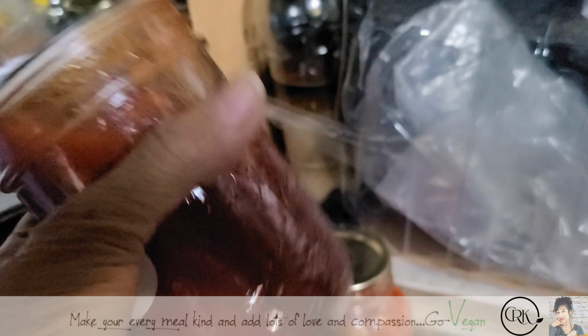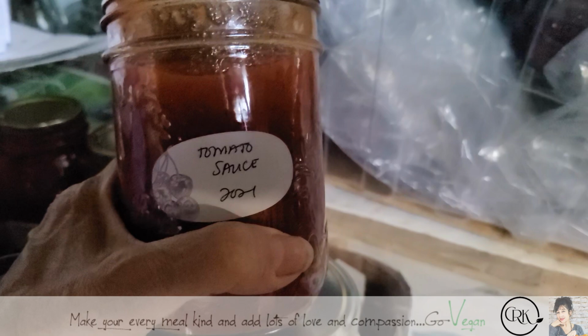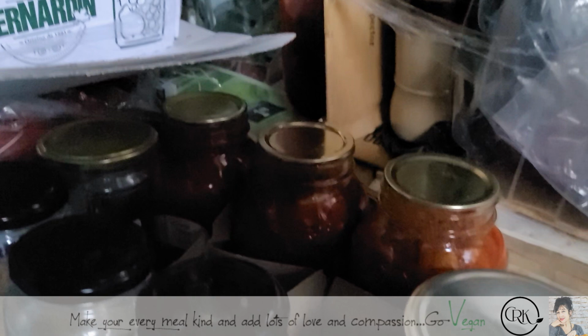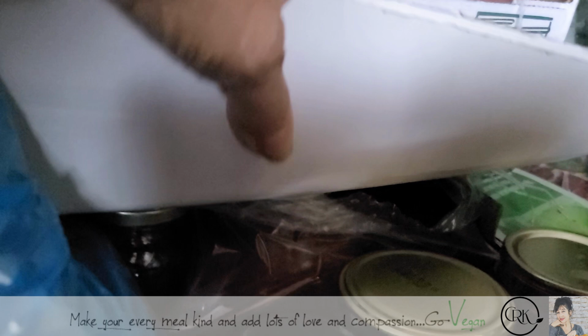I have more here. I also put some in smaller jars. So if Erica wants to just make something for herself, like a little bit of pasta for lunch, all she has to do is pull out one of these smaller jars. I will be getting a lot more cases of tomatoes before they go up in price. But I still have, as you can see, last year's. That's all last year's there. So I had to buy new jars to do my tomatoes.